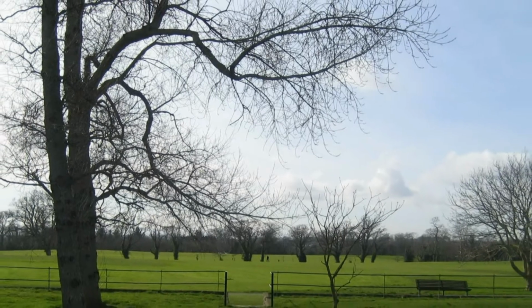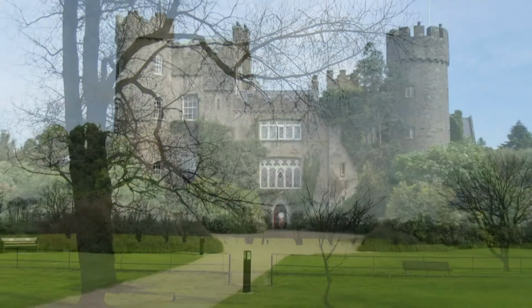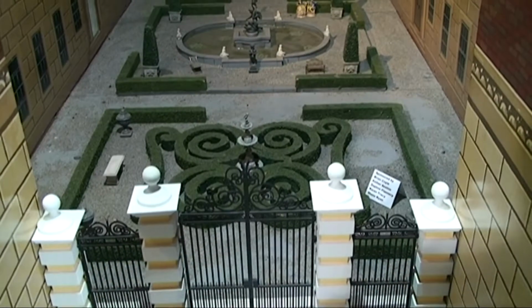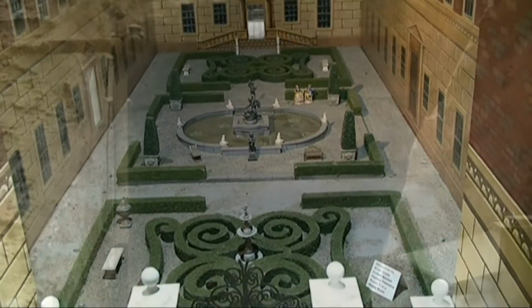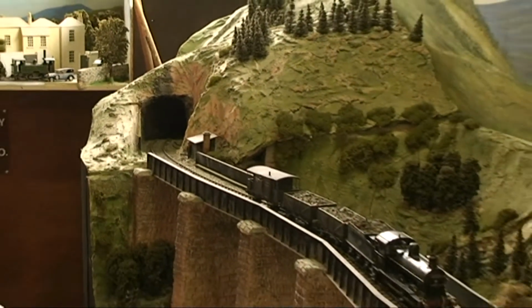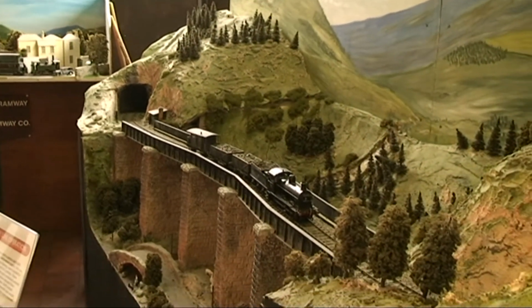The 23rd of February was a benchmark day that marked the closing of two great projects at Malahide Castle. Tara's Palace, one of the world's top 3 dolls palaces, and the Fry Model Railway, a truly world-class heritage collection of historic models.